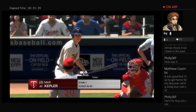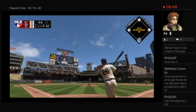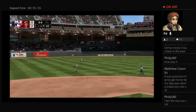Coming to the plate now, Max Kepler. He flew out in his last at-bat. Right fielder, Max Kepler. First pitch on its way. Lifted the other way out to left center. Schebler has it, and it's a quick out, number 1.